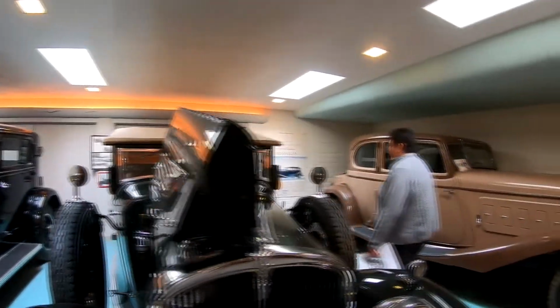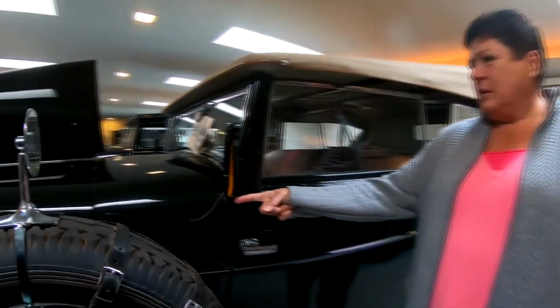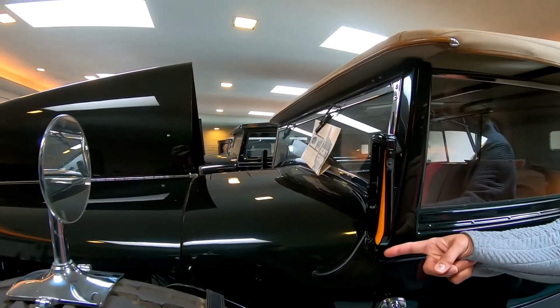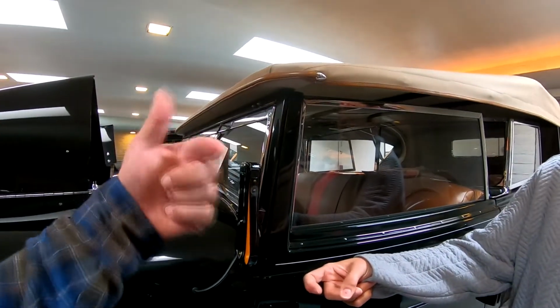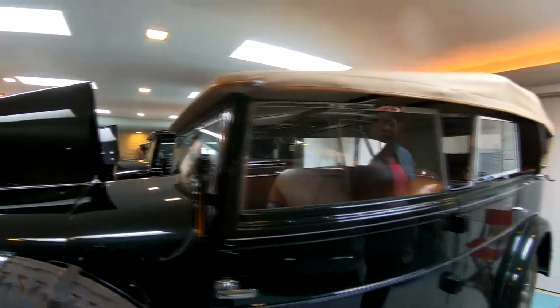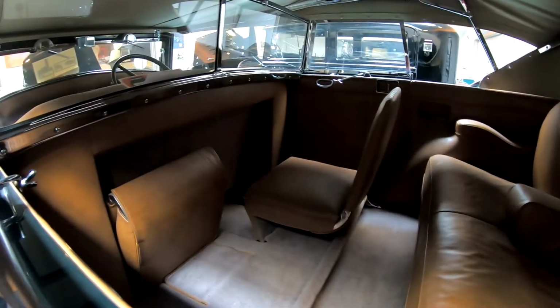I don't know, do you know what this would be for? That's probably a signal. That would come up and turn signal. Oh. Yeah, look at the third row. The middle row is kind of... Oh yeah, didn't notice that. Put the kid right there. Quite a luxury car.